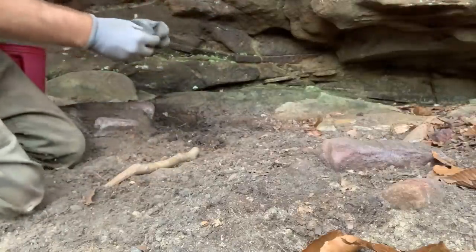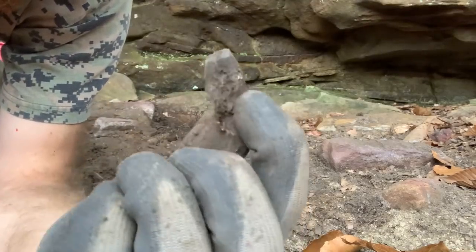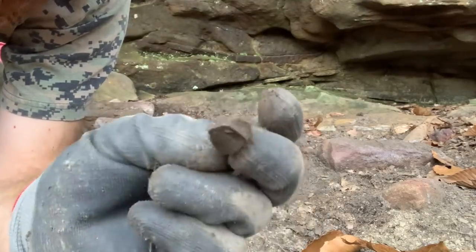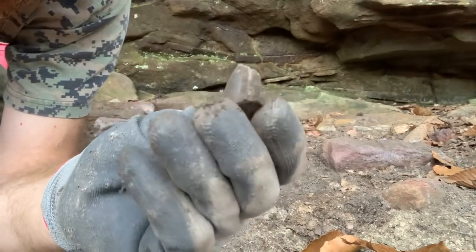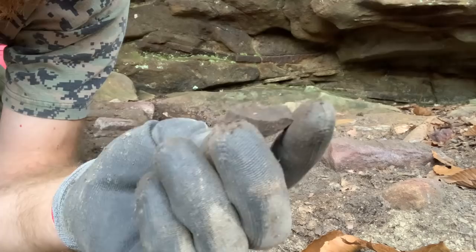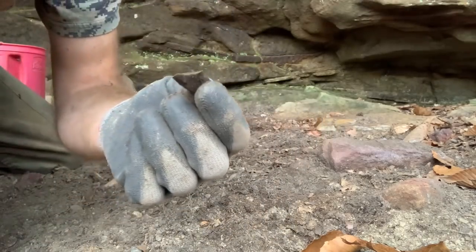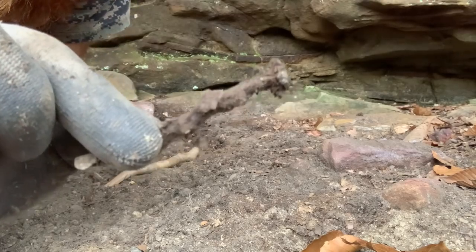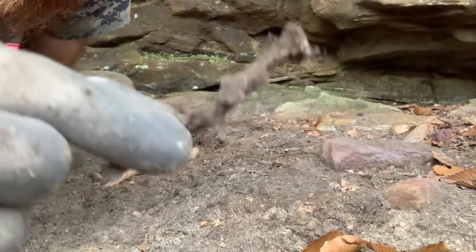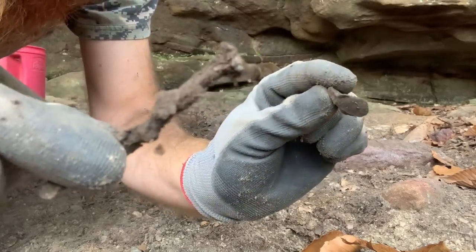See right here, right beside it. A piece of flint, literally right beside it. Two artifacts from two completely different time periods in human history. Indigenous people. People that came here from Europe. Side by side in a cliff in eastern Kentucky. Pretty crazy.